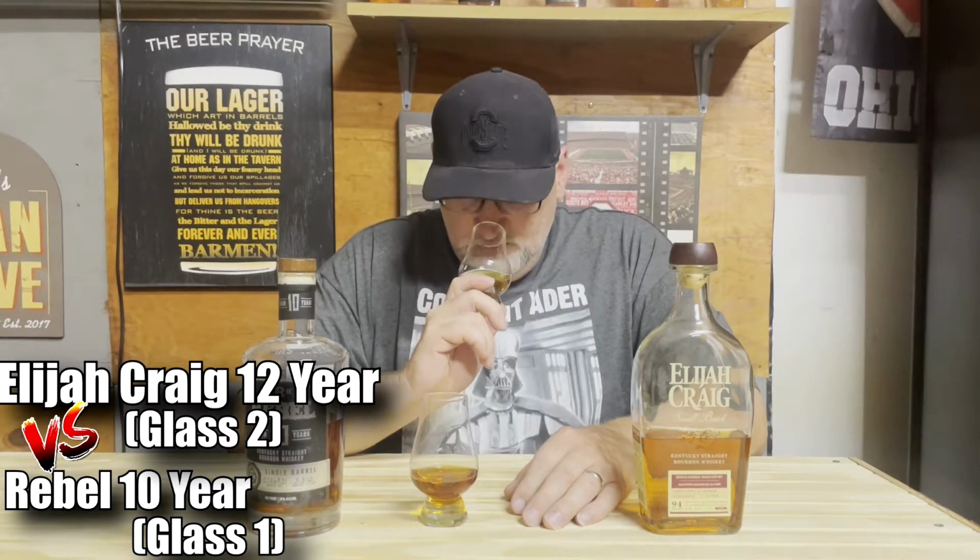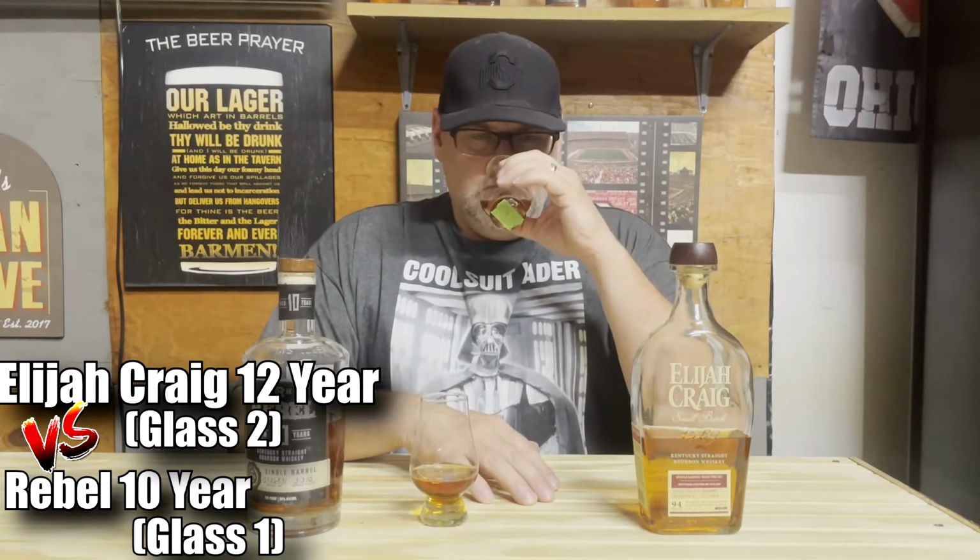Let's go into glass number 2 here. All right. A little vanilla on this one. First out of the glass is vanilla on this one. Okay, vanilla. There's a little bit of oakiness there for sure. A little more oakiness on this one. A drier oak. It's a little bit drier oak on that one.